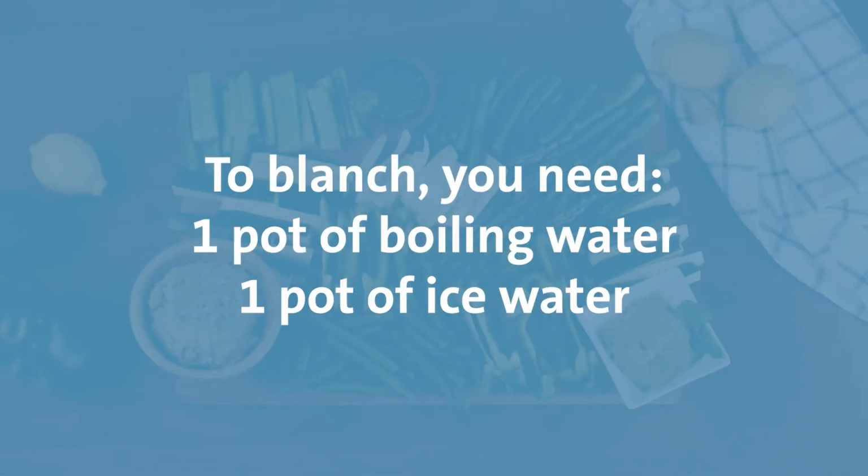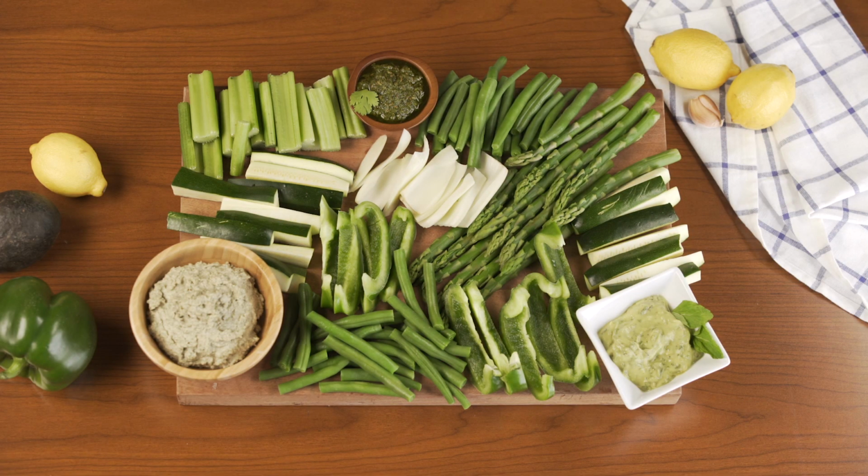With blanching, you simply just bring a large pot of salted water to a rolling boil, and then next to it, ready a large bowl of ice water. So you're going to want to add the green beans and snap peas to the boiling water and blanch them just until they turn bright green. Then you're going to remove them with a large slotted spoon and transfer to the ice water.